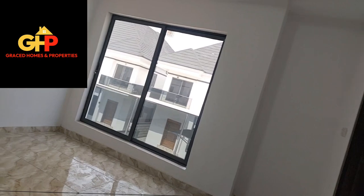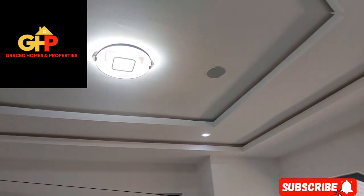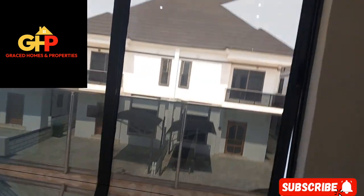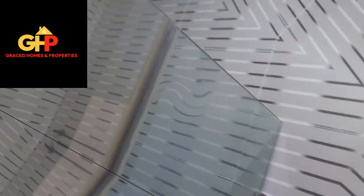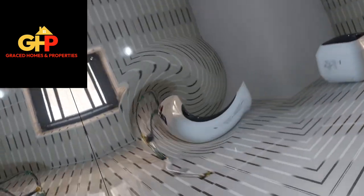Here, the walk-in closet. You can see how big, how massive it is with this beautiful light right here with the Bluetooth. So this is the balcony. This is the balcony where you can sit out. Here is the bathroom. Quite spacious, guys. The bathroom is quite spacious. Very, very spacious. You see it? There's the water heater.